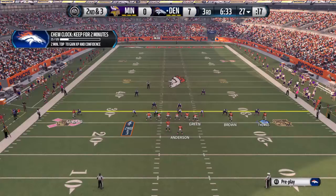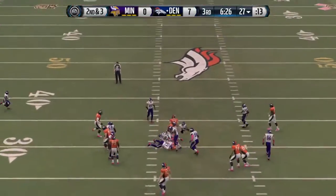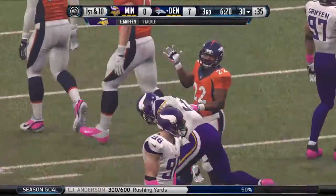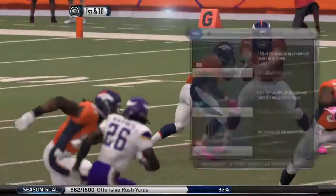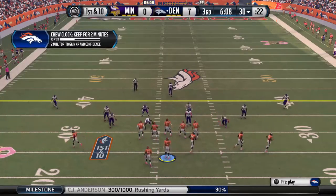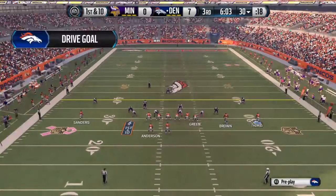Let's go. Break 38. Break 38. The Broncos from the 27. Anderson's met after a gain of 3. He's averaging about 4 yards a carry. Well, the defense, they give them a first down there. They're behind. They just can't sit back there and keep bending. You got to take some chances. Go on the offensive, on the defensive side, and just make things happen.